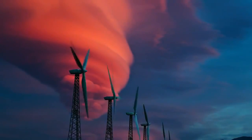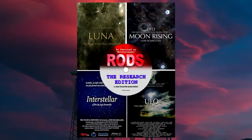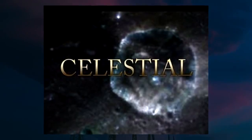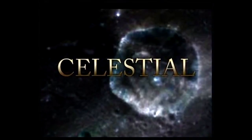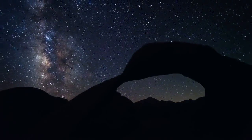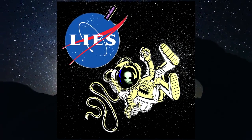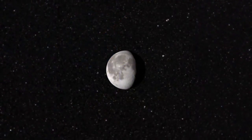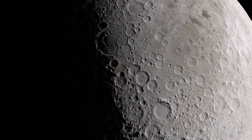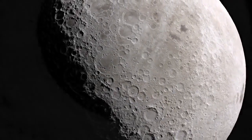There are trailers to a new rods film you can see, and a trailer also for his film out now called Celestial. And I'd like to probably start with Celestial, because Celestial rips the cover off another big NASA lie. The NASA lie being, in this case, that the moon is drab and black and white. It's not, folks. And you'll see in the trailer exactly what I'm talking about.